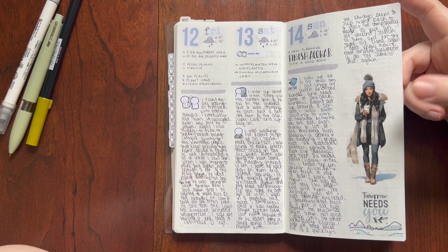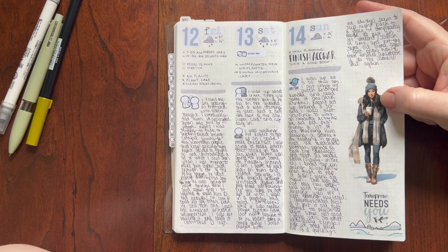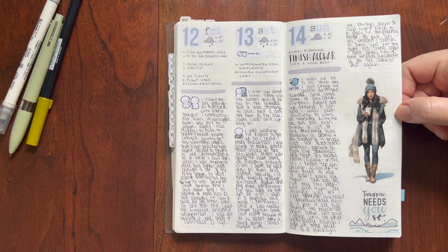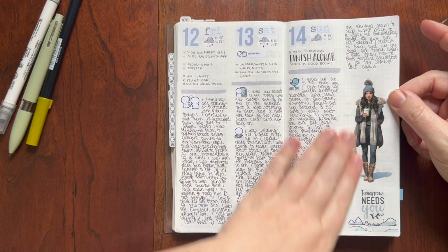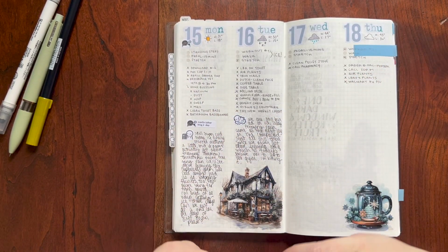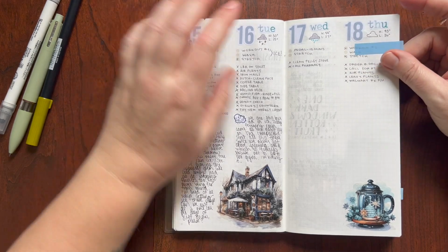Anywho, I believe that these are from some rolls of washi that I got. We just move right on. These and these, I think it's a set of 3 washi, and one of them has ladies. One of them has architecture of some sort, and one of them has beverages.